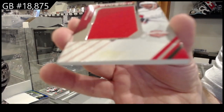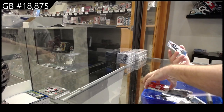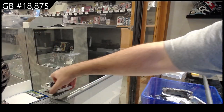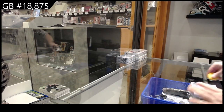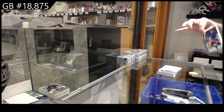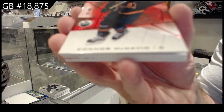We've got a Banner Year of Ovechkin for the Caps. We've got a base jersey of Phillips for Calgary. And a Purity for Seattle of Lind. For the Rangers, Ryan Noonan. $9.99 for the Oilers, to 205 McDavid.